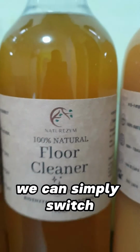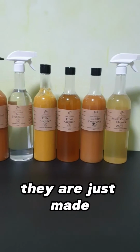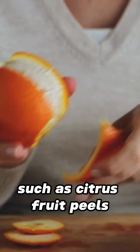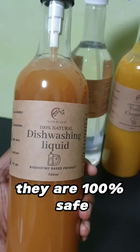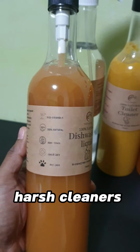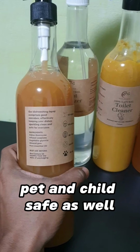We can simply switch to bioenzyme cleaners. They are 100% natural and non-toxic. They are just made from simple ingredients such as citrus, fruit peels, jaggery, and water. Simple, isn't it? They are 100% safe substitutes for the harsh cleaners we use at our home. They are environmentally friendly, pet and child safe as well.